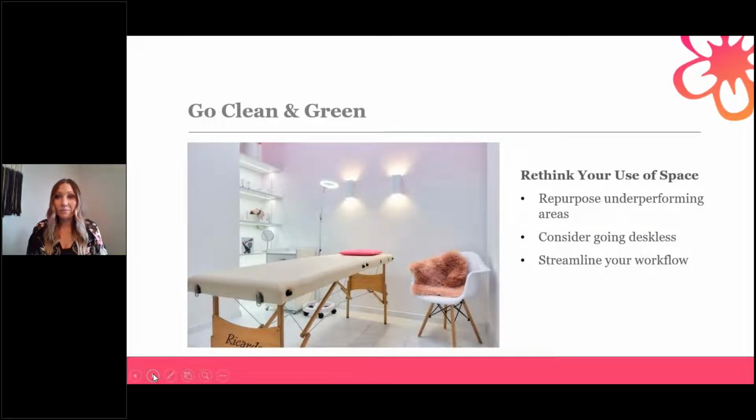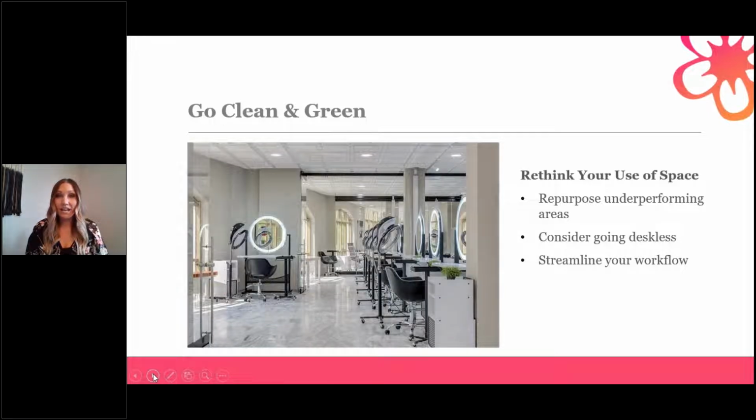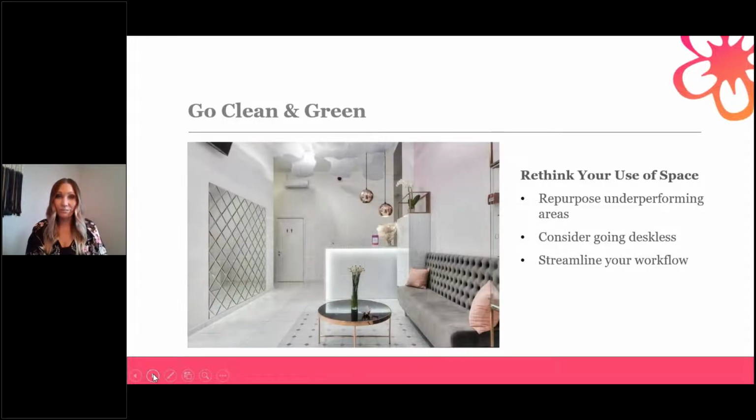You can also make better use of your physical footprint. You want to consider converting any underperforming areas to a space that's in high demand and is a revenue generator. One area that you can consider doing without is your large reception desk, or even some of your retail space. You can create a welcoming check-in center with a retail experience zone, or you can even opt for curbside check-in and allow your clients to await their appointments in their car.